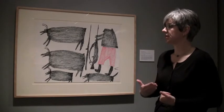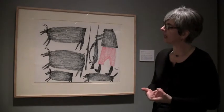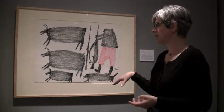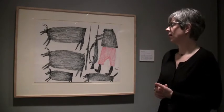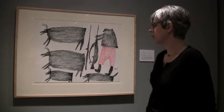In 1967, Terry Ryan, who was working with the artists in Cape Dorset at the time, was always trying to introduce new materials and media to the artists. So they brought in felt tip pen at this time, and Parr really took to the new color. He'd already been working with colored pencils, but he very much enjoyed working with the new color.